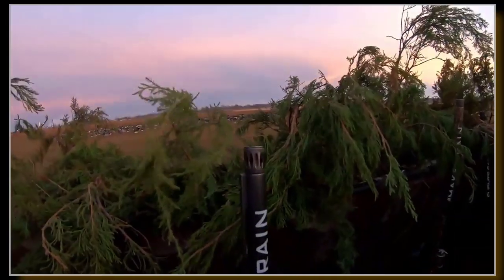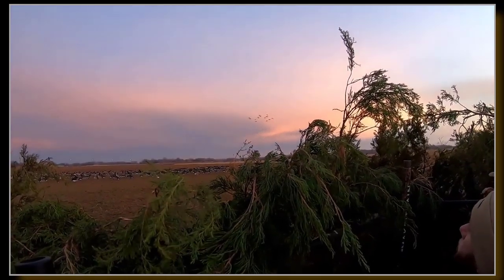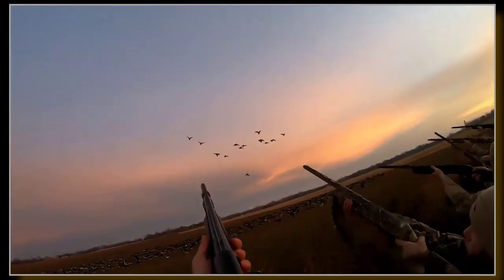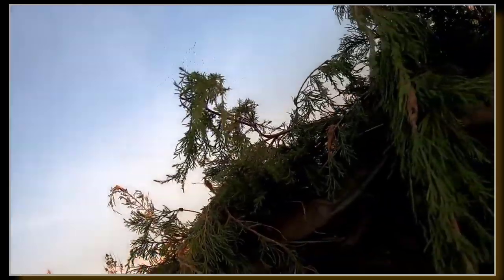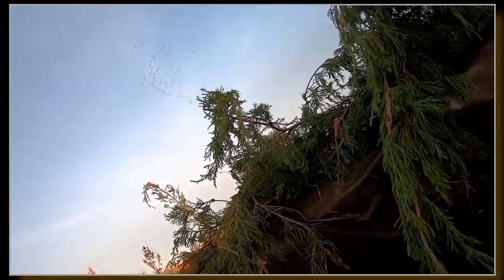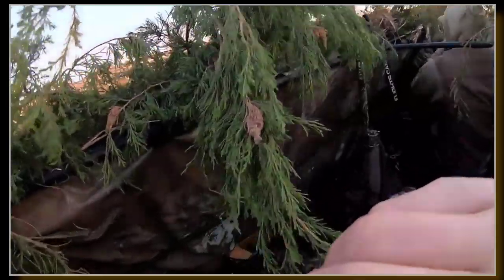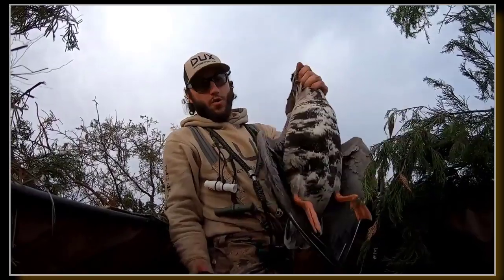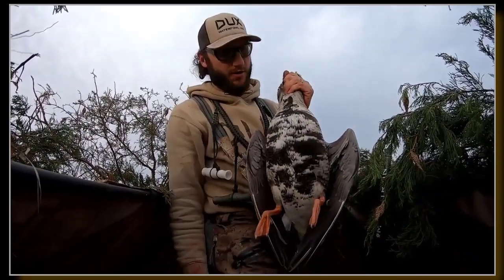Boys, get ready. Shoot him right there. Here. Good boy, dude. Good. Okay, they're locked. Birds are locked and loaded, boys. There we go. Look at that speck. Holy smokes, what a beaut. That's a good looking bird right there, boys.